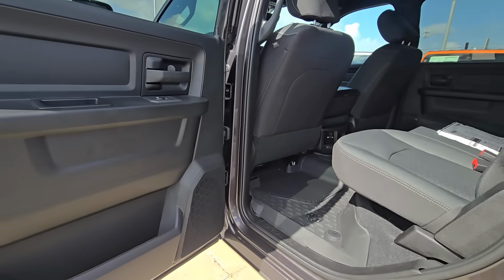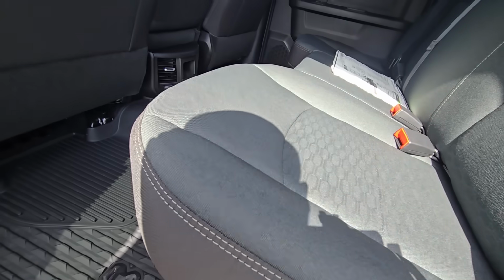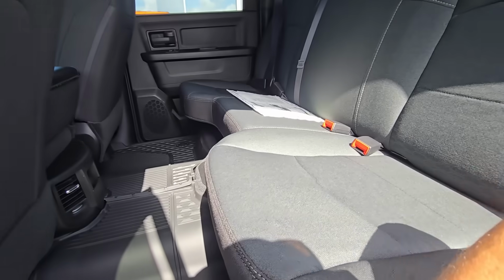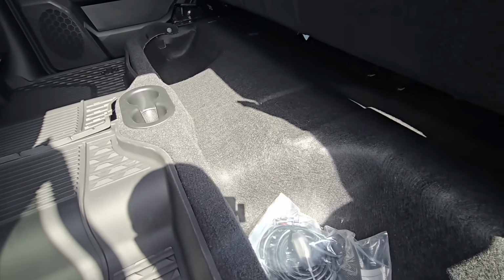Simple door cards. No map pockets. Again, it is a Tradesman Edition, and we do not have the Ram box floor boxes in here either, being a Tradesman Edition, but we save a ton of money. We do not have a center flip down console, and it is not a 60-40 split. Tradesman Edition. We do got maximum amount of storage. That's my winch controller. Tons of storage in here, so that's a very, very good thing.